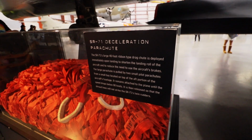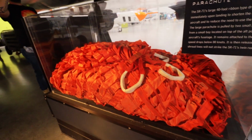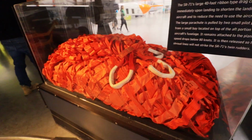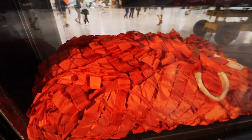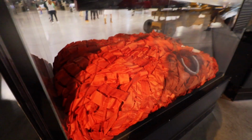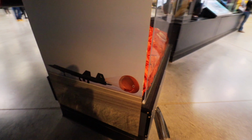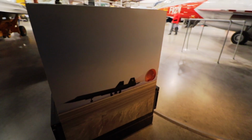This is the SR-71 deceleration parachute, and you can see this is not a small parachute. It has to be big enough to help the plane slow down, and so it's tucked up into a big, huge pile here. But this would be a way that they could slow this guy down, or if they were decelerating in a way that wasn't smart or safe, they could do this also. So that's what it looks like when it's fully in use.